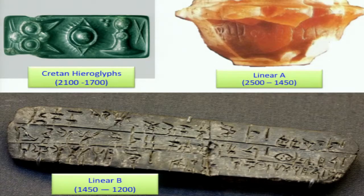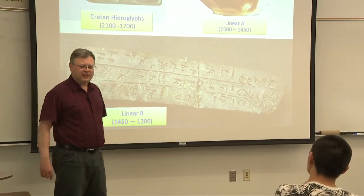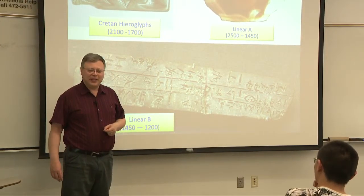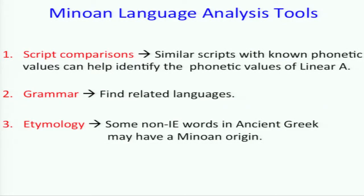What's most important for us today is that among the ruins, Evans found 3 different scripts: Cretan Hieroglyphs, Linear A script, and Linear B script, according to his classifications. We will analyze the Minoan writings today using 3 different tools. The first one will be script comparison. The second will be grammar, and the third one will be etymology. I write this down on the board.